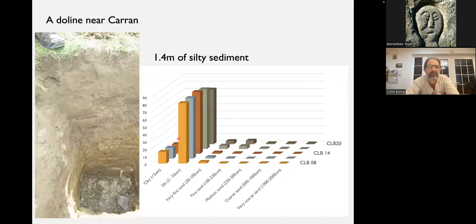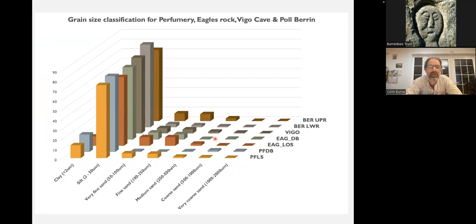Another location in a doline near Carran, we had 1.4 meters of sediment here. We only took five samples from this, but again, you can see the five samples from front to back there, and you can see the different size classifications from left to right. And again, this huge predominance of silt-sized material. Some more samples from different locations, and again, this strong predominance of silt-sized material through all these samples.